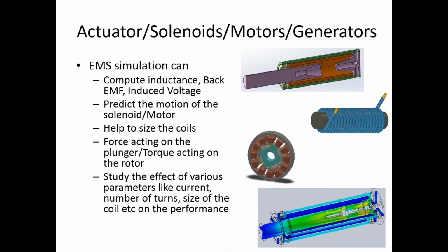In the solenoid industry, EMS helps you to predict the motion of solenoids. Okay, it actually gives you the ability to visualize the velocities, the accelerations, etc., as a function of time. One can also use this product to help determine the right size of the coil, to size your coils, to find out the number of turns and the current, etc., for a desired outcome.